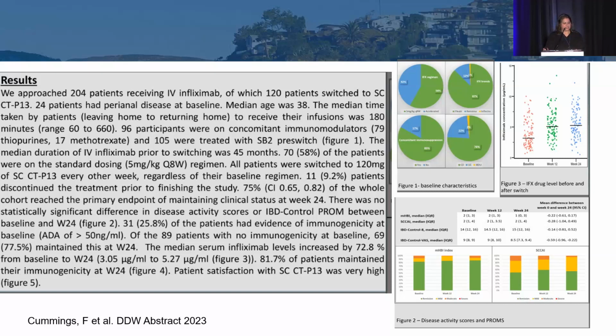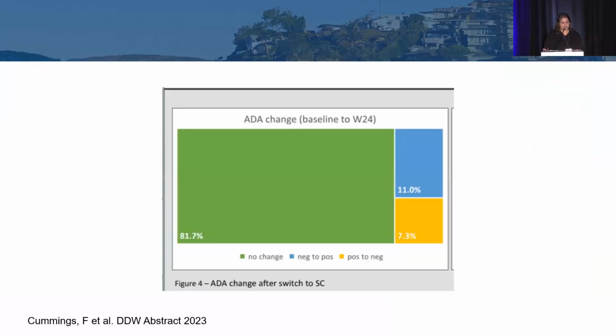Only 11 patients discontinued treatment prior to finishing the study. 75% of the whole cohort reached the primary endpoint of maintaining clinical status at week 24. There was no statistically significant difference in disease activity score or patient-reported outcomes from baseline. Of the 89 patients who had no immunogenicity at baseline, 69 maintained this at week 24. So for anti-drug antibodies, of those who didn't have immunogenicity before, 81.7% still did not have immunogenicity at the end of the study.